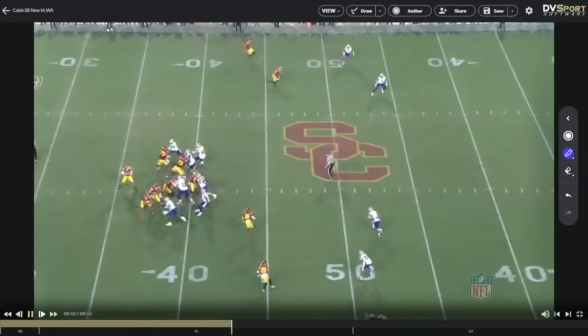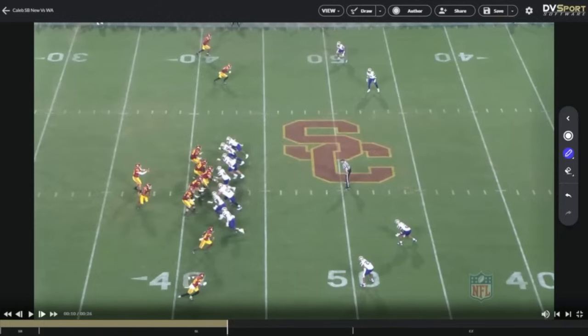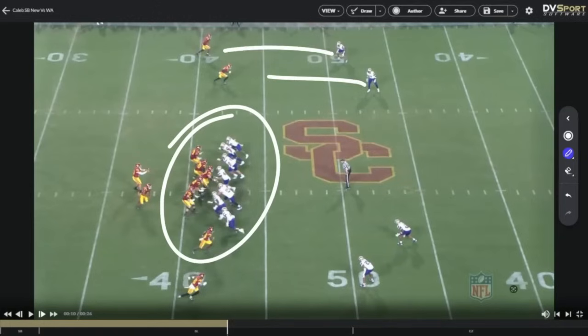I love this one right here. So I talked about it with my son last week. What do you see? Okay, if you watch that tape, you're going to see the same thing. It's an all-out blitz. It's what we call blitz zero, man-to-man across the board.